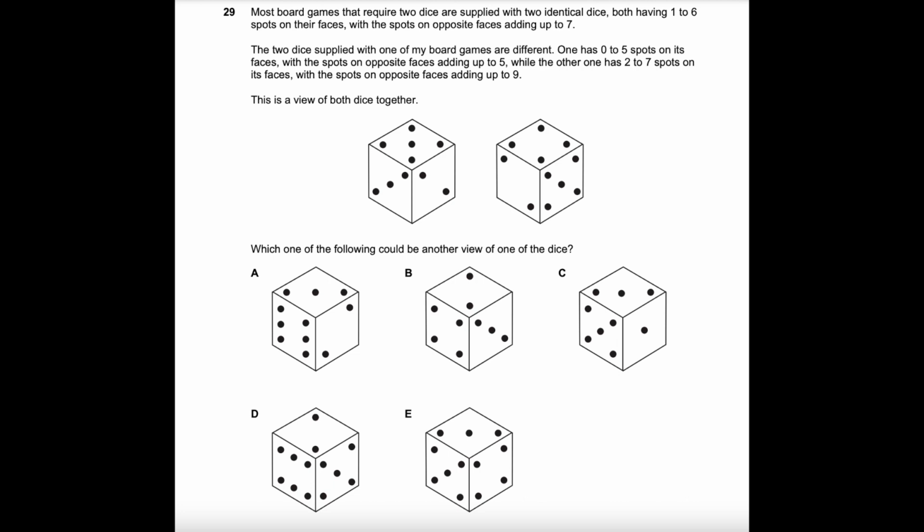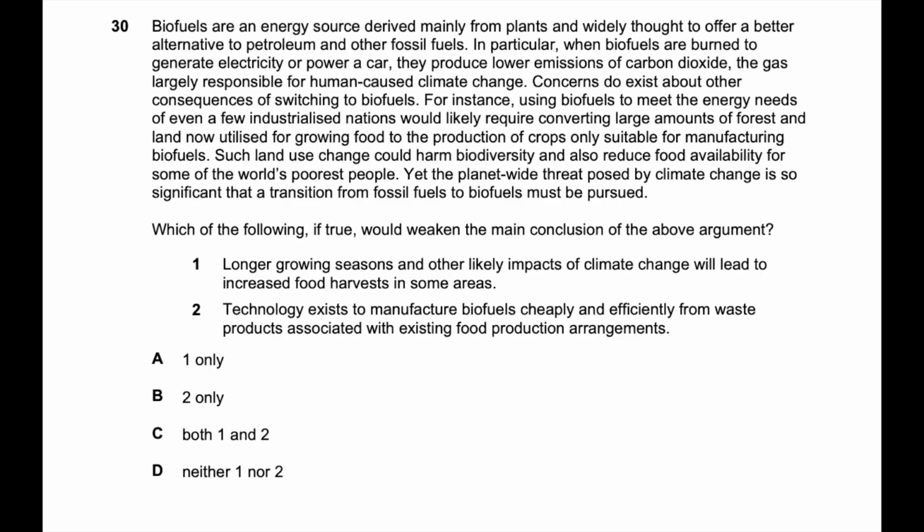The correct answer is C, because the opposite sides must add up to 5. If you work through the arrangement of the second dice in the stem, 1 would be opposite 4, and 3 would be opposite 2, with 1, 3 and 5 being visible at the same time, which works for this answer. So, this is the correct answer.